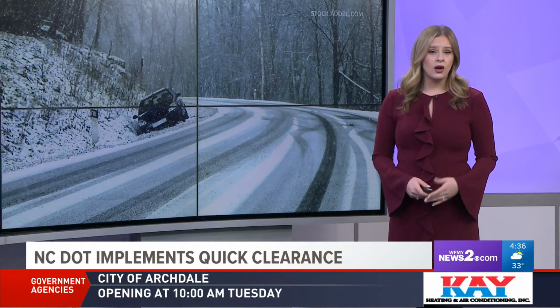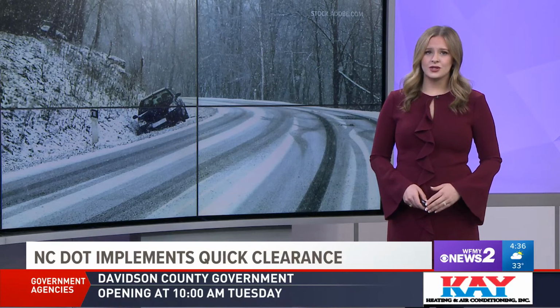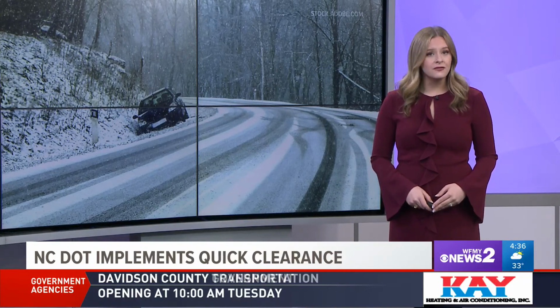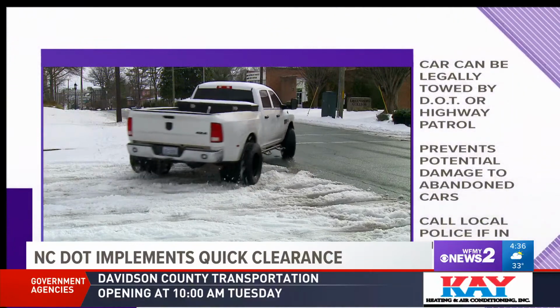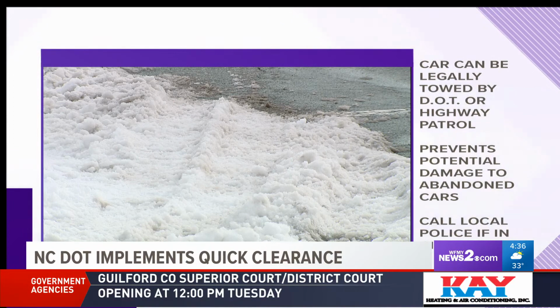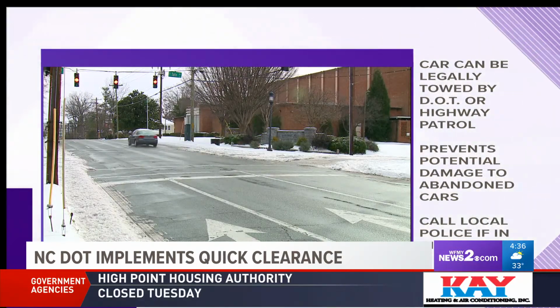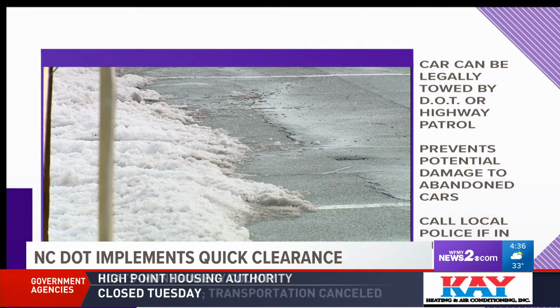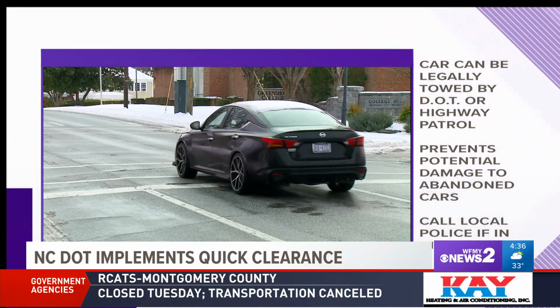If you leave your car on the side of the road or highway, it will probably get towed. The DOT's quick clearance protocol is in effect. The DOT and State Highway Patrol can legally remove it. The department says quick clearance makes the road safer for drivers who might lose control of their cars. It also prevents potential damage to abandoned vehicles. If your abandoned car gets towed within city limits, call local police. Now, if it's outside of city limits, call the Highway Patrol.